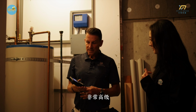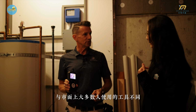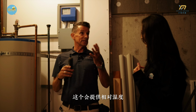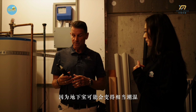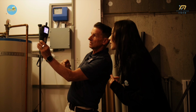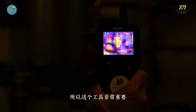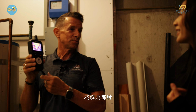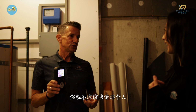So fancy. Yeah. This particular tool is a little bit different than what most people use in the market. This one will also give you relative humidity, which is important in a basement because basements can get quite humid. If you look, you can see the hot pipe right there. This tool is really important.